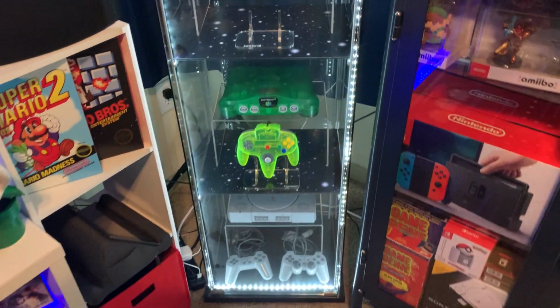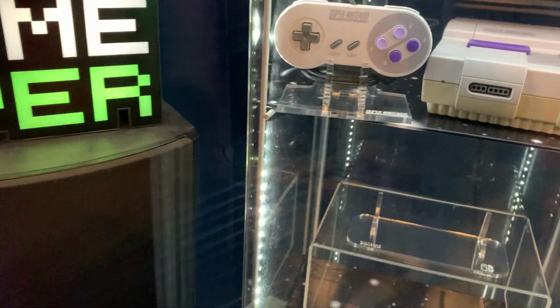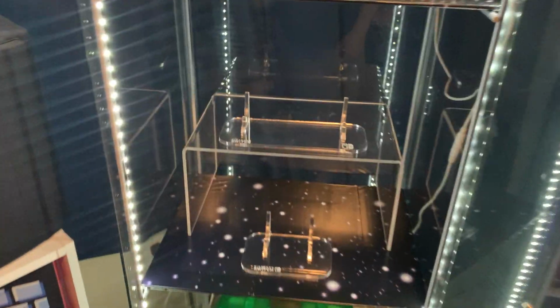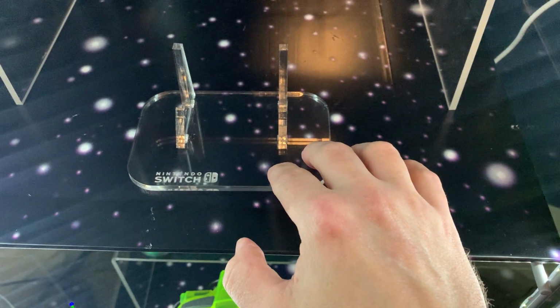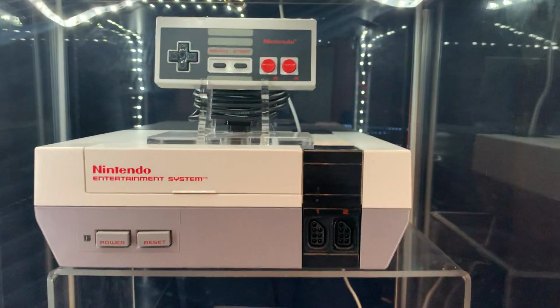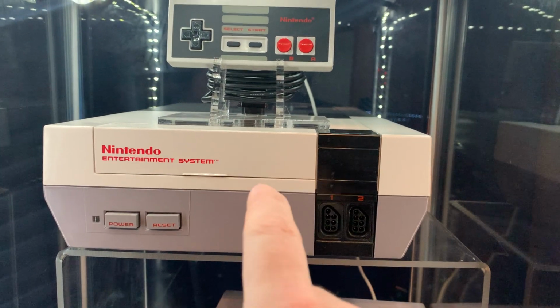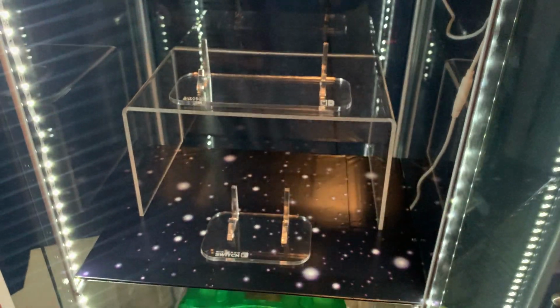So here's my system display. And this is where I was going to put the Mario Nintendo Switch console. Here, let me open this. So these, I got these at Rose Colored Gaming. They're pretty nice. And I need to replace this light. It's not really the best. I need to work on this case. But anyways, here's the NES. Super Nintendo. Yeah, the Switch is going to go there.